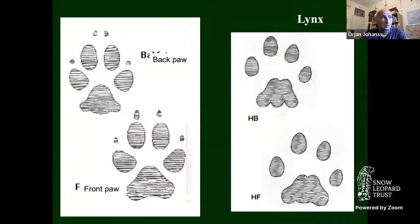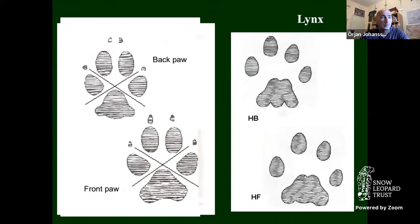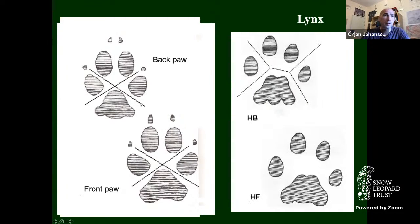And if you compare a wolf to a lynx or a cat, you say that you can make a cross here. It should be able to do a cross between the pads, whereas in cats you can't. It will hit the center pad. This won't be possible in all tracks just because of the way they put their paws, but it could be useful.